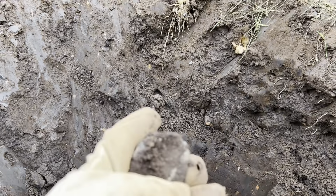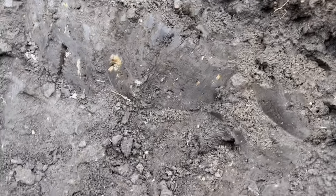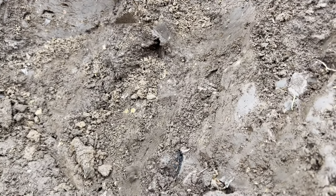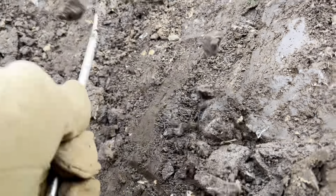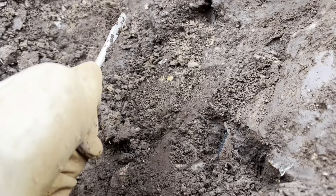But I'm getting kind of nervous when I'm taking these big scoops out. I'm gonna break something really nice, so I'm gonna slow it down. See, there's some more pottery sticking out of the sides right there. See the black showing where the shovel broke it. Let's see, come on. That could be another big piece.